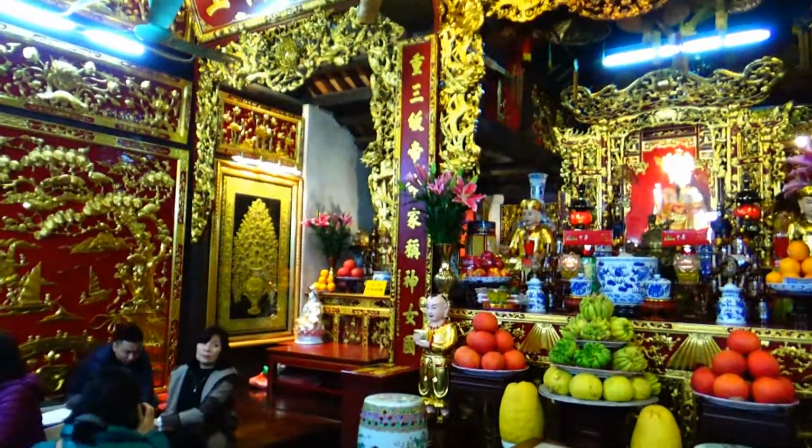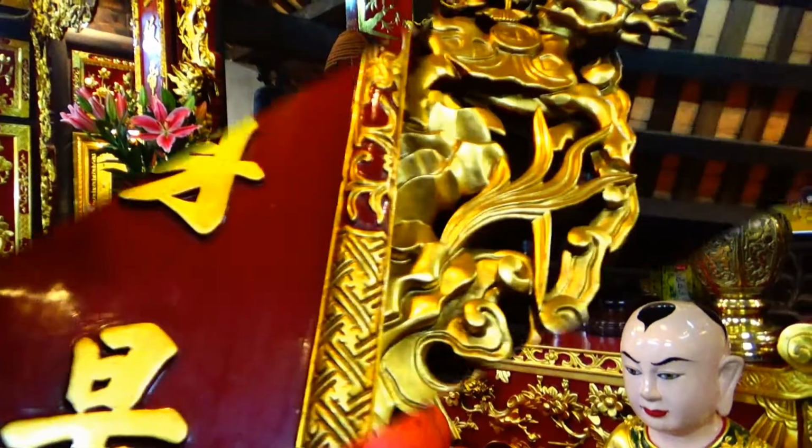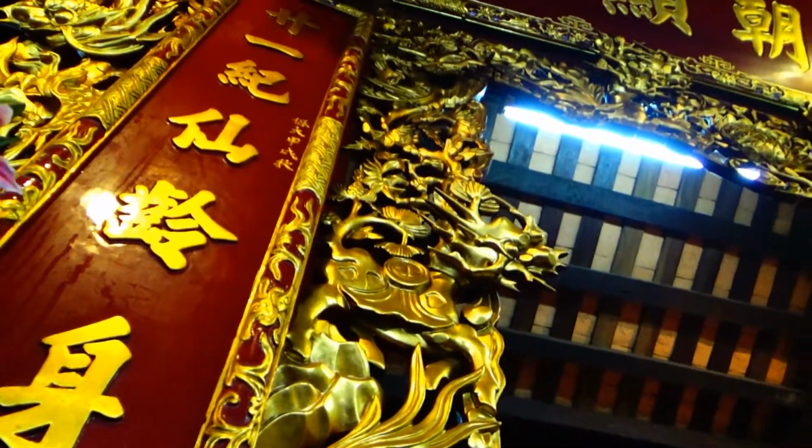So this is the first temple they can go through. As you can see, you can see all the beautiful wooden carvings and the statues of the god. You can offer drumsticks and fruits.